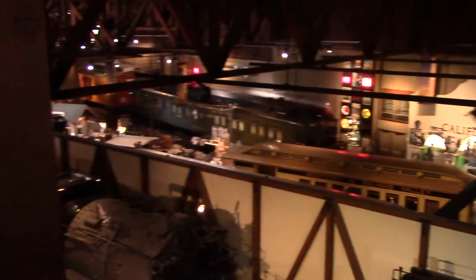This part of the museum also has a great viewpoint to see the lower level of the museum.